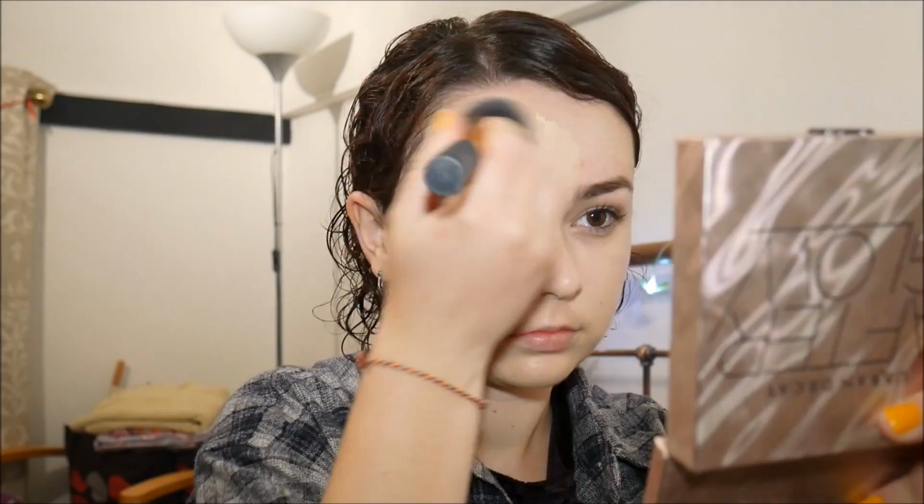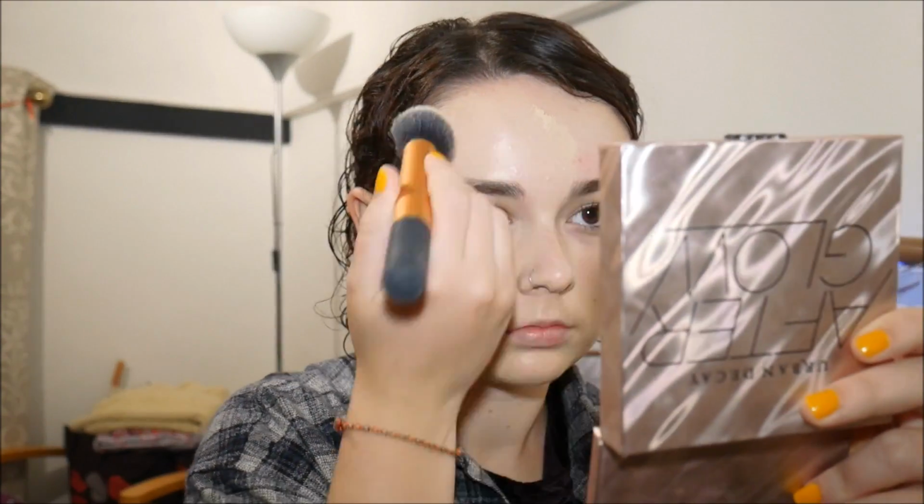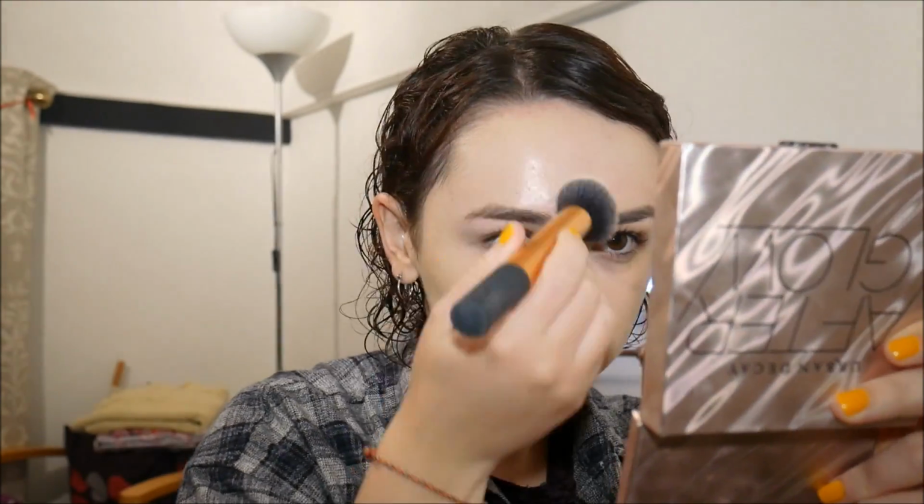Then I'm taking the It Cosmetics CC cream. I got a sample and it's in the total wrong shade, so I'm also mixing in some of the Body Shop lightening drops until I get my perfect shade, which took me a couple of tries. And then I'm just blending this all over my face using the Real Techniques buffing brush, I think this is. And I really like this CC cream because it gives great coverage, but my skin peeks through and breathes, and it is not too drying on my skin, which I really like.